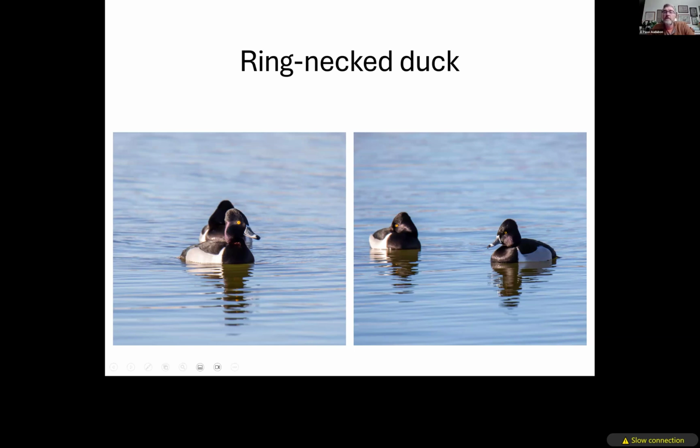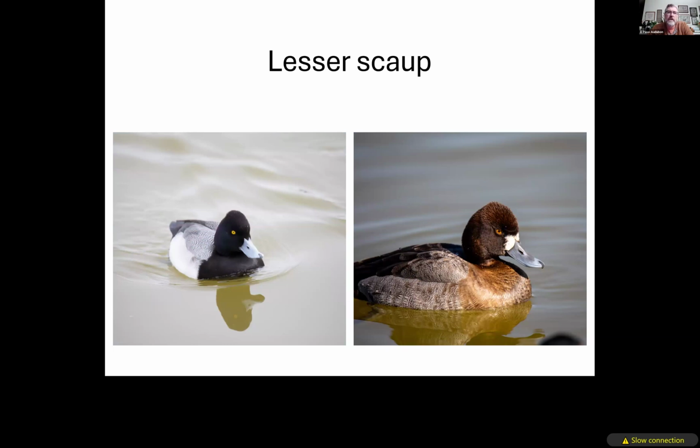These are male and female. So the male is the black one, the drake, and the female's the tan or brownish one. We occasionally get greater scaup. I didn't include a picture of it, but one of the main factors to look at is that black spot on the bill, which is called the nail. For the greater scaup, it's wider. The lesser scaup, it's narrower.